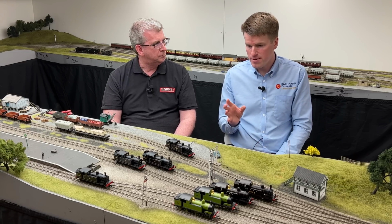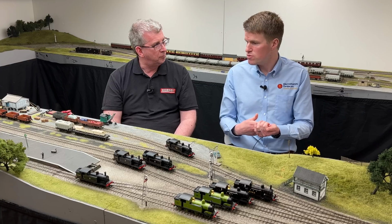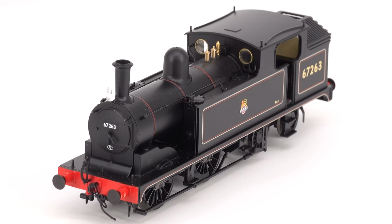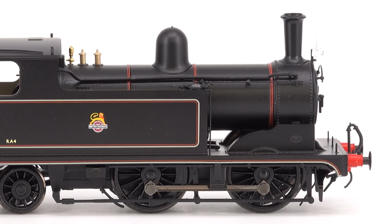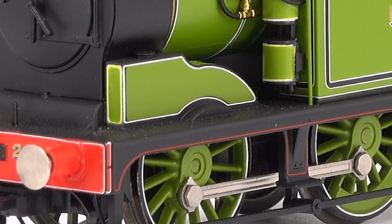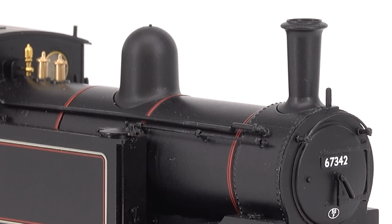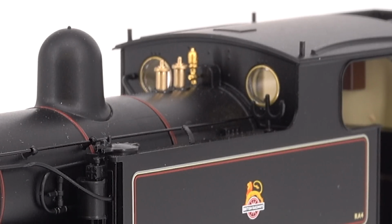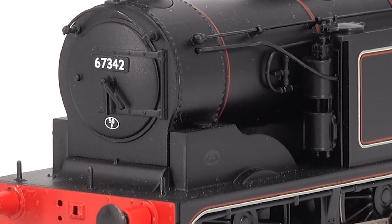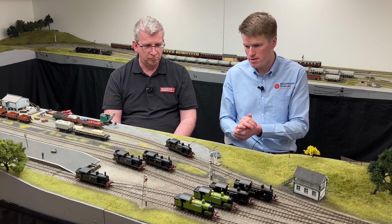The actual composition of the model is interesting because there's a good amount of metal die-cast parts used here. The front end of the locomotive is die-cast, so that goes from the smokebox and the sandboxes below them and the front portion of the boiler to behind the dome, and then it's been very cleverly integrated with plastic detail parts, injection moulded plastic from that point onwards, where there's a seamless join using the boiler band as a transition.